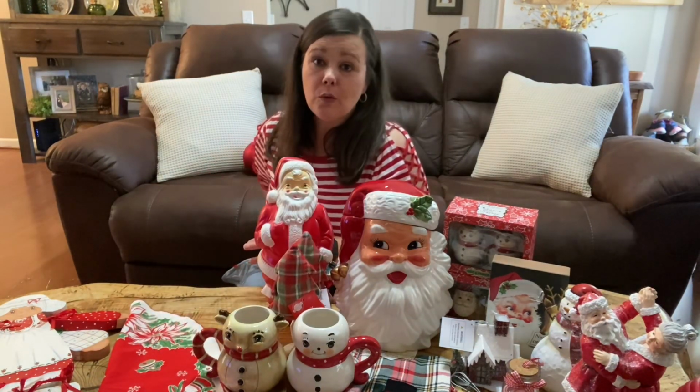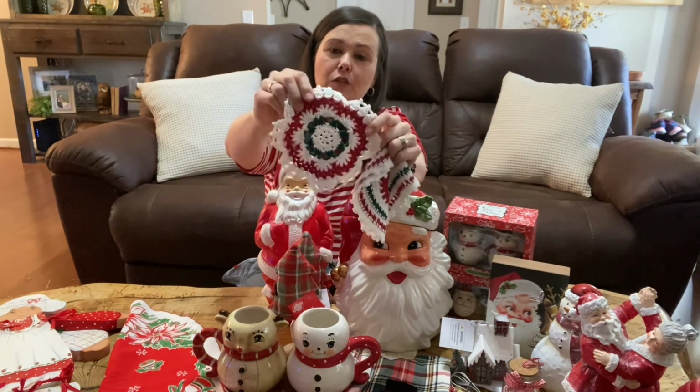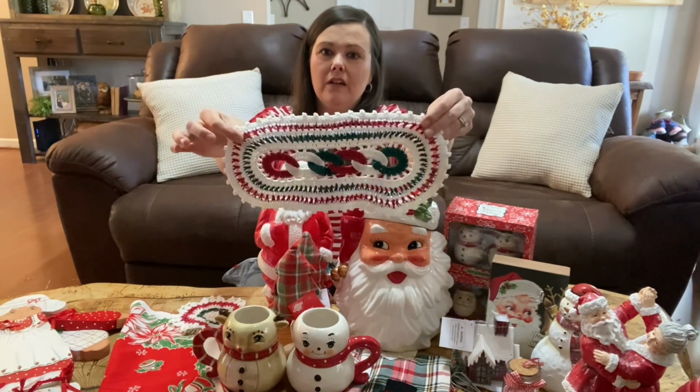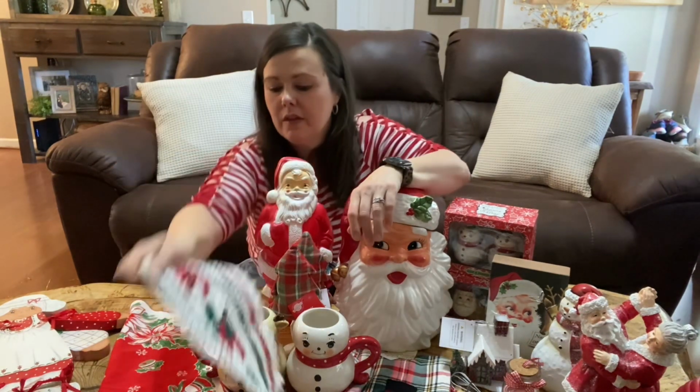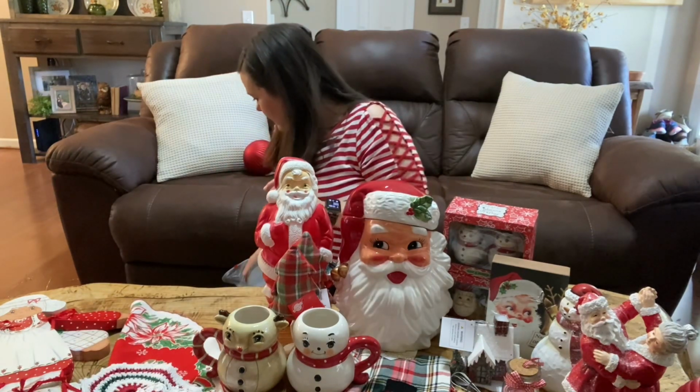And then I got these 2 doilies. This one is round. This was $3. And then this one is oblong, and it was $4. So I was happy to find those also. Okay. And then, let's see.